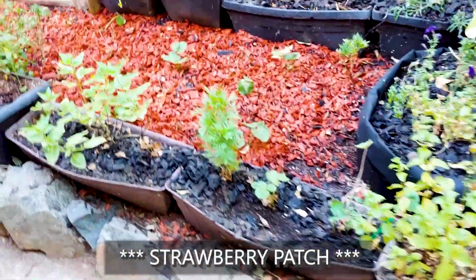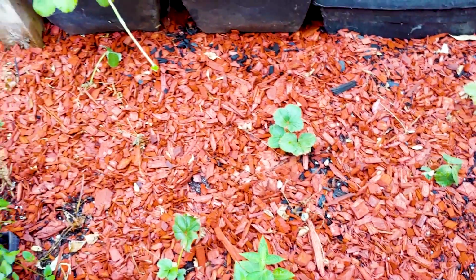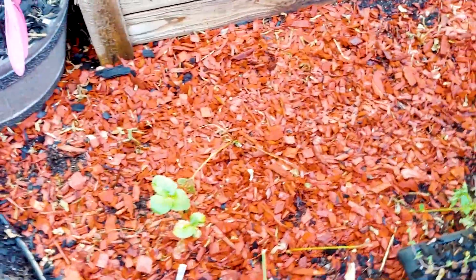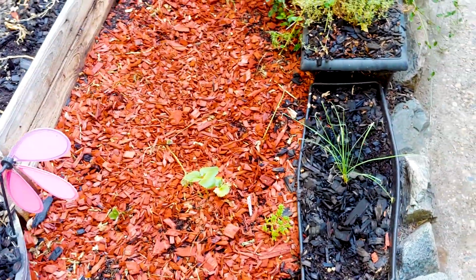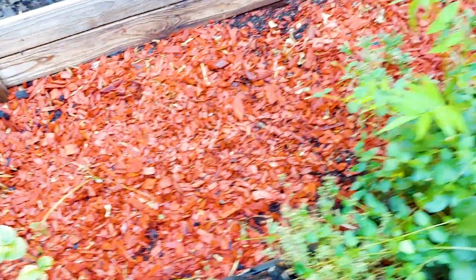Strawberry patch has had some complications with drying out. This area, which I thought would be okay, has dried out much more than these pots, which I typically grow the strawberries in. Just goes to show that having irrigation every day, if not every other day, would have helped things, but I water twice a week. So I've learned my lesson.